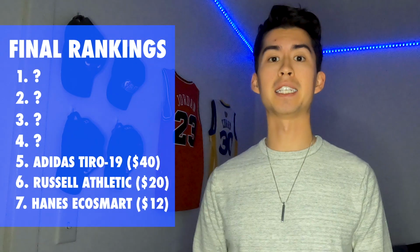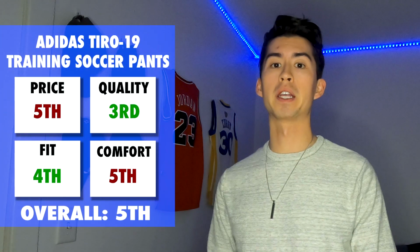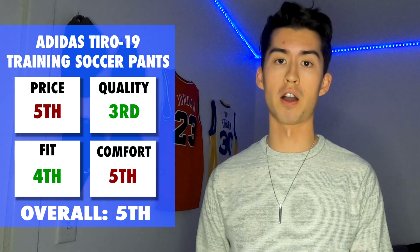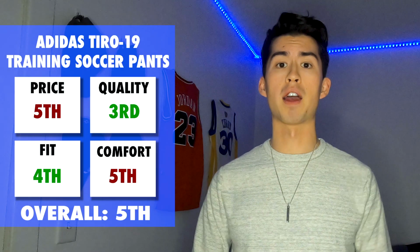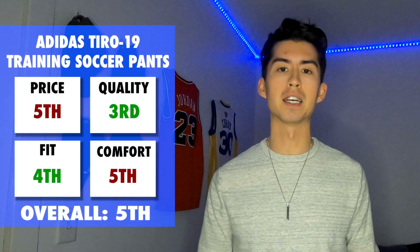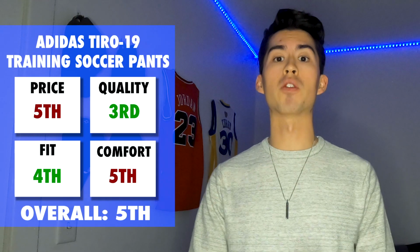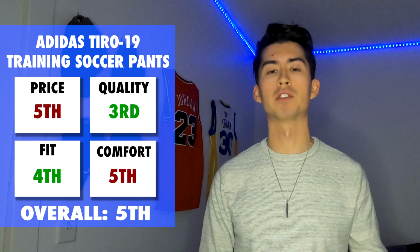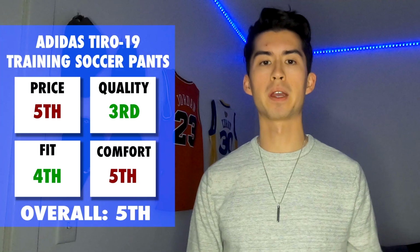At number 5, we have the Adidas Tiro 19 training soccer pants. Again, these technically aren't sweatpants, but I just wanted to throw these in there because of how popular they are. If you need a pair of pants for athletic activities or just want a pair of pants that is more polyester than cotton, then these are the pants for you. I honestly don't think these are as comfortable, especially if you're lounging around, compared to these other sweatpants, which is why I ranked them 5th overall.